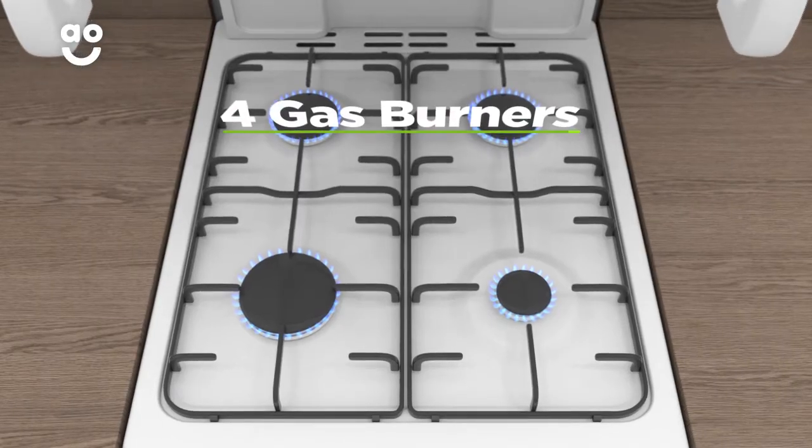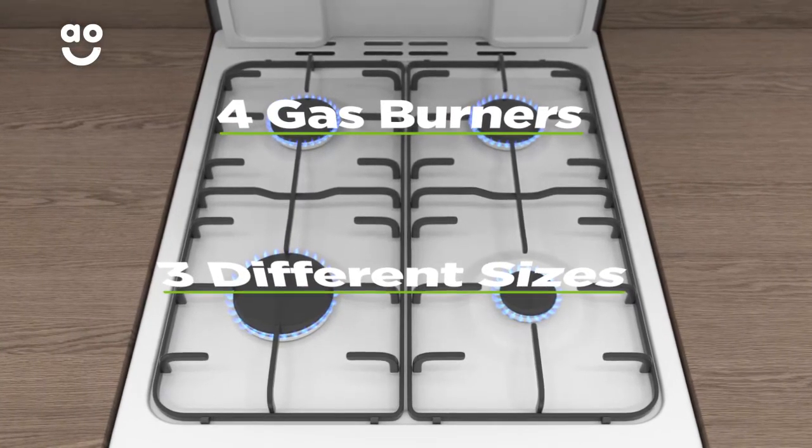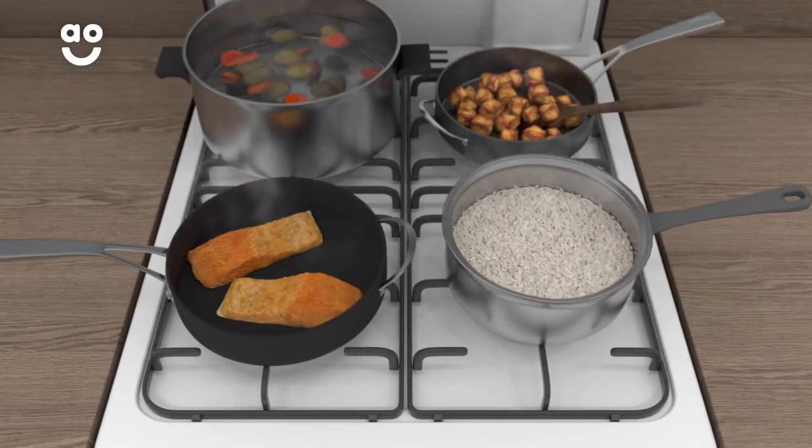There are 4 gas burners on the hob, ranging from 3 different sizes. This means there's loads of room for flexibility when cooking.